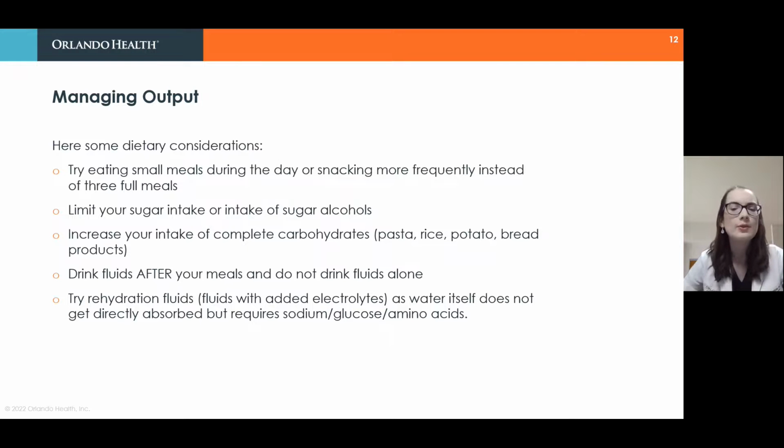If you're having a hard time with staying hydrated throughout the day, we'll certainly hit on some more hydration strategies later on in this presentation. But sometimes not drinking fluids alone and instead pairing them with after you eat your meal can help reduce just straight liquidy output, or choosing rehydration fluids as an alternative to sports drinks or just plain water.